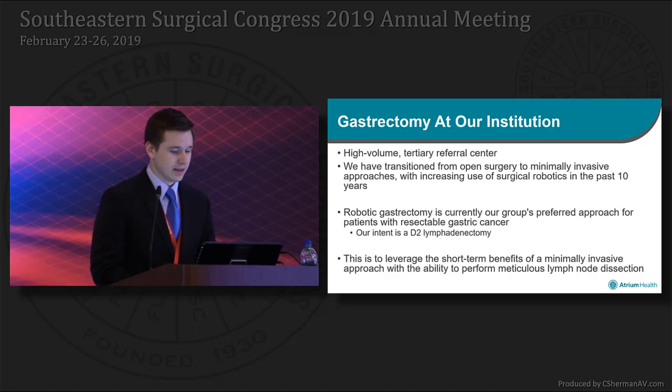Our institution is a high-volume tertiary referral center. We have transitioned from open surgery to more minimally invasive approaches with the increasing use of surgical robotics over the past 10 years. Currently, our group's preferred approach is robotic gastrectomy for patients with resectable gastric cancer. At the time of gastrectomy, our intent is a D2 lymphadenectomy.